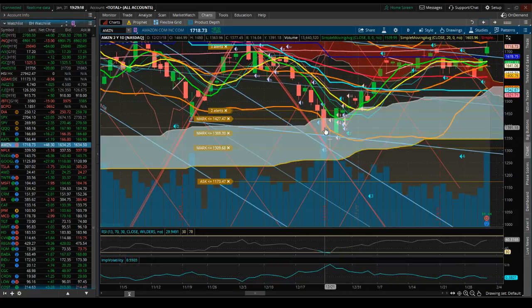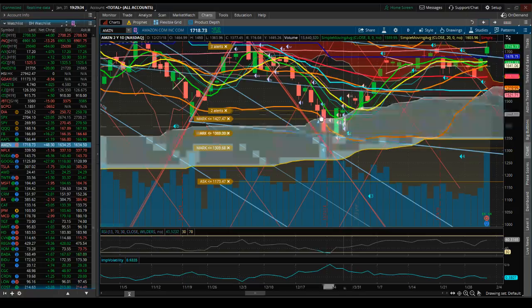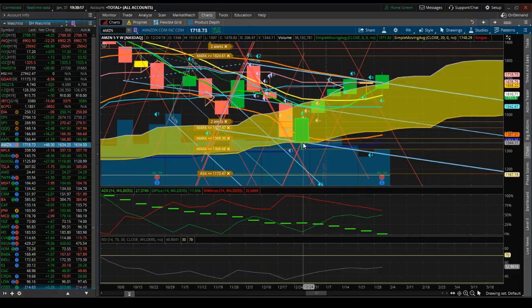So big red bar, gap down. The real body of the gap down is below the real body of the prior bar, and then the next bar is a full green bar that reclaims a good portion of the prior bar, and this one really did. It almost reclaimed the whole thing, especially the real body. So this here was your Morningstar reversal at the didn't-know chart.